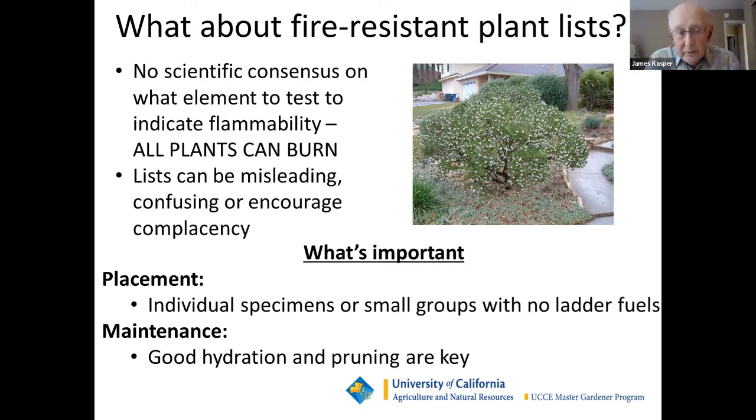What is most important is the placement of the plants, both with regards to plants that are nearby, next to each other, but also plants and other material above the one that you're planting, to minimize fuel ladders. And then make sure you focus on maintenance, keeping the plant clean, minimizing dead material, pruning as appropriate, and if possible, doing the appropriate amount of hydration. And we'll talk a little bit about some of the considerations later, given the drought.